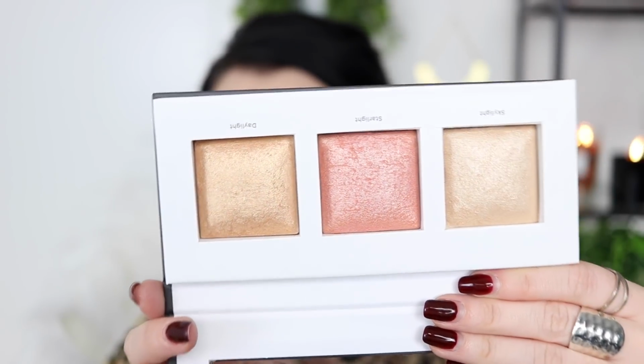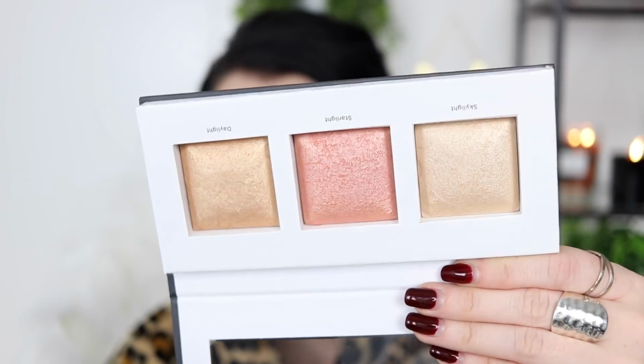So this is the Ulta Beauty Baked Highlighter 3-piece wet dry highlighter palette. I believe this is a new product. I was just scrolling through Ulta. I needed to get more eyelashes, ran out of them, and ended up picking this up. So there's 3 different highlight shades in here. I feel like you can actually see the product really well right now.